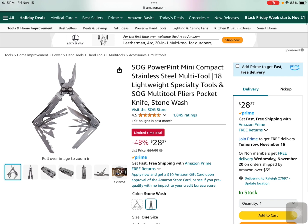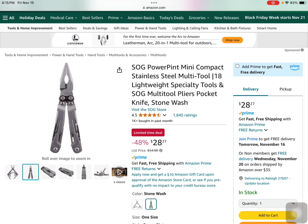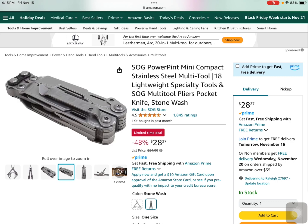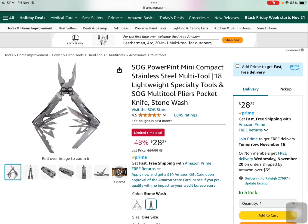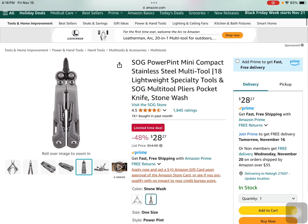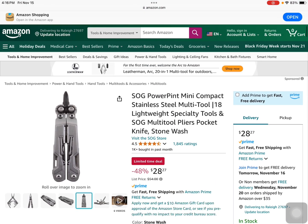Now, this is from Amazon. This is an SOG Power Pent Mini Compact Multi-Tool. It has 18 different tools, it looks like. It's 28.27, so that's 48% off. It was $54. And this is just one of those standard multi-tools here. Has pocket knife, screwdriver, bottle opener, all that good stuff.